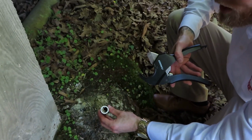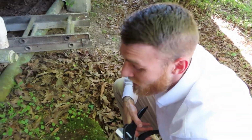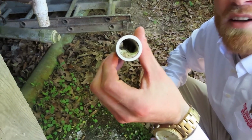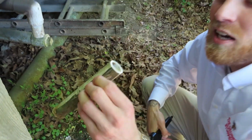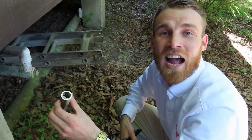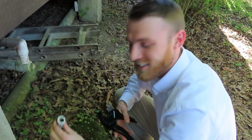So now that we've cut the line open, I can clearly see why the homeowner is having draining issues. If you look closely in there, not only do we have calcium, but we actually have a spider's nest ready to go ahead and hatch. And I'm sure the homeowners don't want that in their attic along with the water. So let's go ahead and get this cleaned out and get out of here, guys.